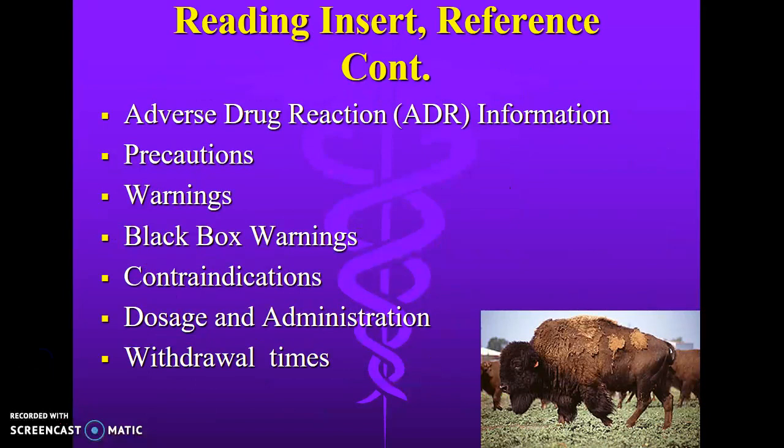There are going to be in this information a lot of different types of information about adverse reactions, everything from precautions to black box warnings to just plain old warnings. We'll go over those in class during our exercise time. There's going to be information about dosage and administration, and then if it's a food animal, there's going to be information about withdrawal times. So this is the general order of information in a formulary, in a package insert, on a website. There is a typical order so that you'll get used to looking for where these things are.